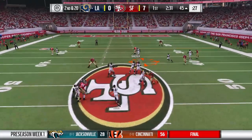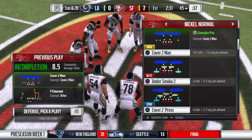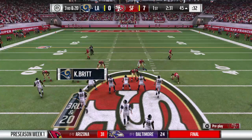On second down, here's Romo. Throwing over the middle, and it's incomplete. The intended receiver, Tavon Austin. And now it's third down. So incomplete on second down. Now they'll look to convert here on third.